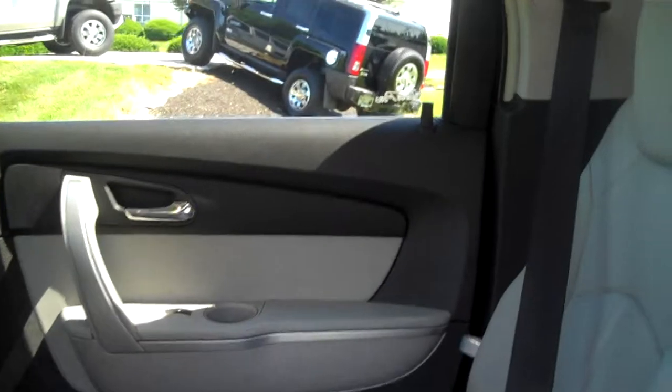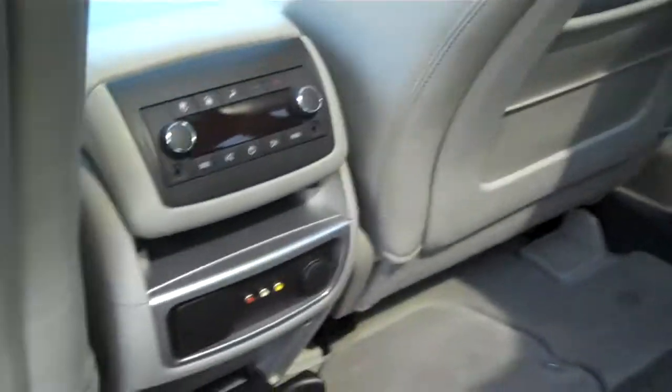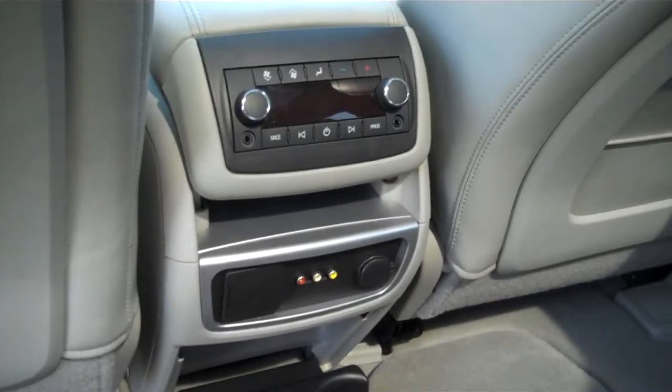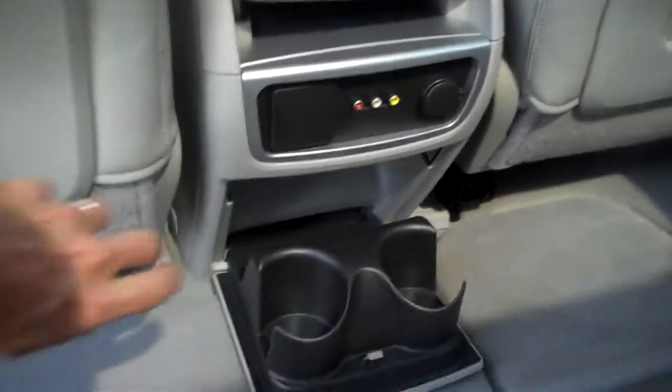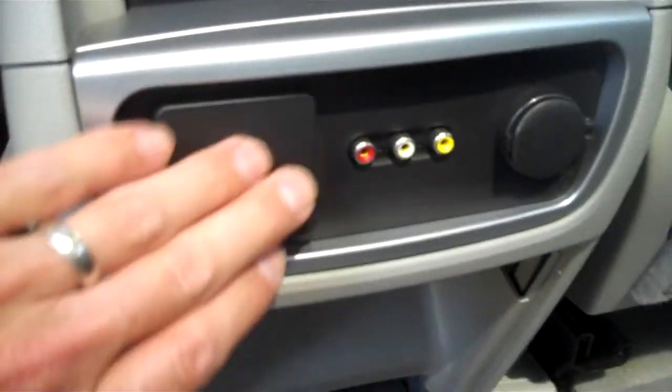It has airbags and the side curtain airbags. You have the radio controls here. You can use the wireless headphones to watch the rear entertainment. It even has a built-in power inverter. I mean, this vehicle has everything. It's just equipped tremendously.